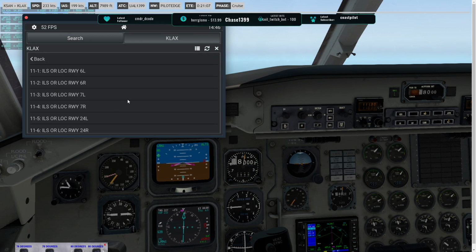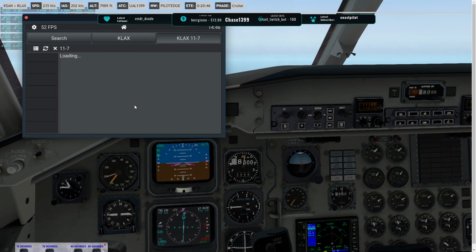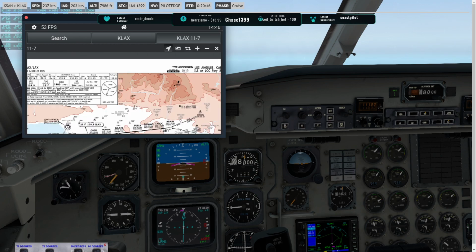And we'll say ILS 25 left. 328 Juliet Whiskey, SoCal departure, radar contact, climb and maintain 4,000. Climb and maintain 4,000, 8 Juliet Whiskey. Number 792, contact correction, November 792, contact John Wayne Tower 126.8.